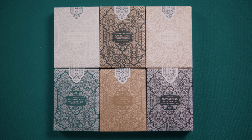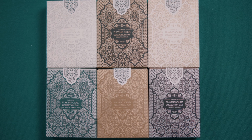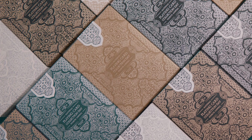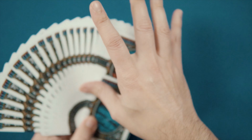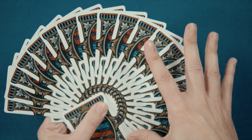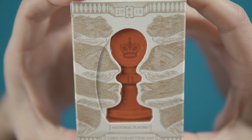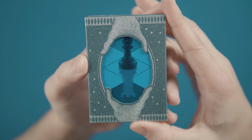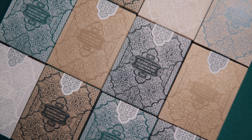As I mentioned, this deck set is the fourth NPCCD set furnished by Seasons Playing Cards and Alex Chin. Last year's entry, the 2018 edition, made it to my top 10 decks list of 2018 due to its uniquely brilliant design and beauty. And if there's one thing Alex can be counted on, it's an elaborate collection of additions and options for his deck sets, and this entry is no different.